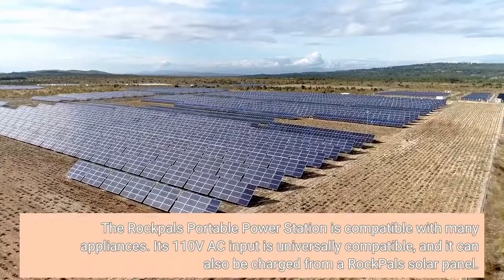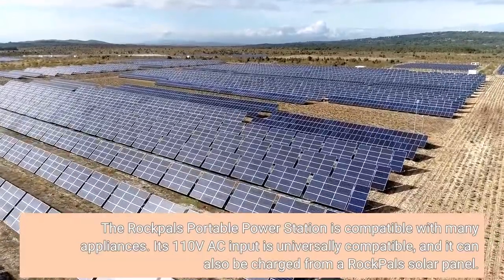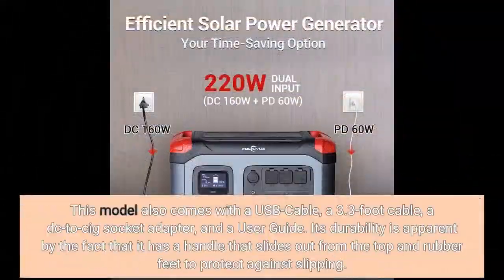The ROCKPALS portable power station is compatible with many appliances. Its 110 volts AC input is universally compatible, and it can also be charged from a ROCKPALS solar panel. This model also comes with a USB cable, a 3-foot cable, a DC to SIG socket adapter, and a user guide. Its durability is apparent by the fact that it has a handle that slides out from the top and rubber feet to protect against slipping.